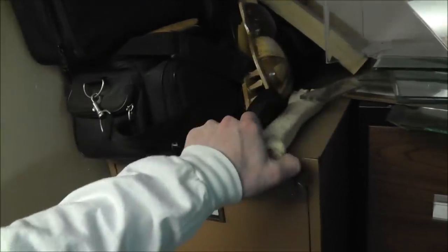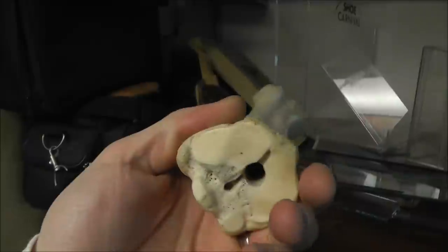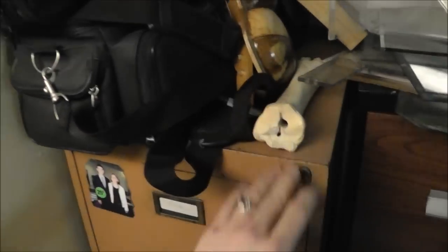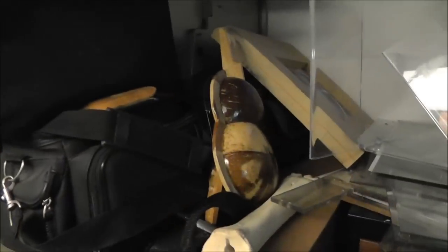I got a bone that I found a long time ago when I was digging in the creek. Why I kept this, I cannot answer that, but I still have it. I've had this for probably 15 years. Oh, man, I need to figure out where to put some of this stuff. The old Sega Game Gear. That one doesn't work. Two old cameras, they don't work.